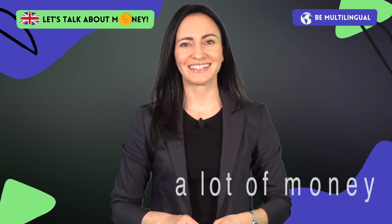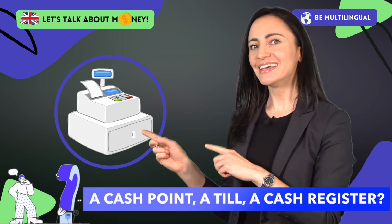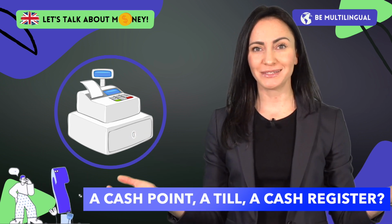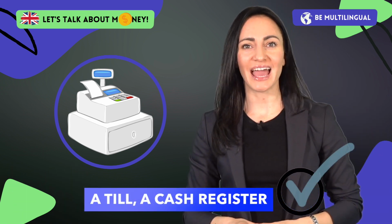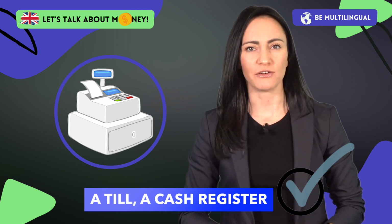First things first, what basic money vocabulary do you need to know? Let's begin. Is this a cash register, a till, or a cash point? This is a till or a cash register. In the UK, the word till is used more often.